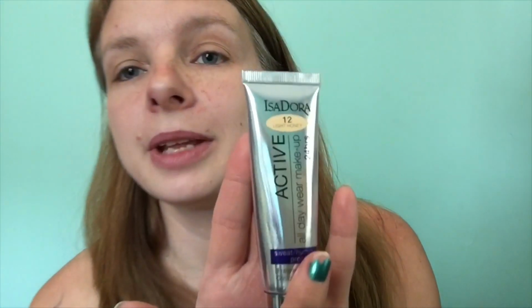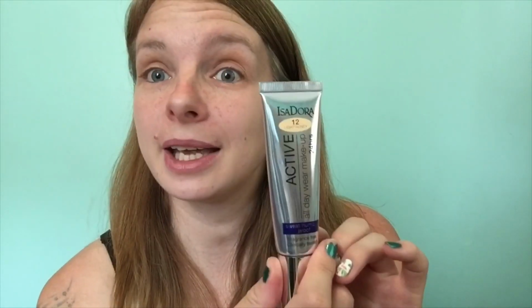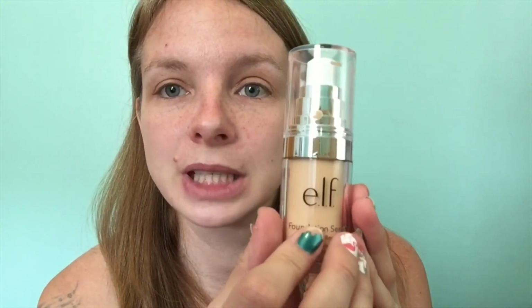Number 3 is going to be the Isadora, and this is not really my shade. So if you've seen my Isadora Buzz Kit video, you'll see this one in it. And this is Active All Day Wear Makeup, and it's in the color Light Honey. Next is my one I don't like. This is the e.l.f. Foundation Serum with Goji Berry. I just didn't see any coverage whatsoever with this. But I'll give it a second try if I land on it.